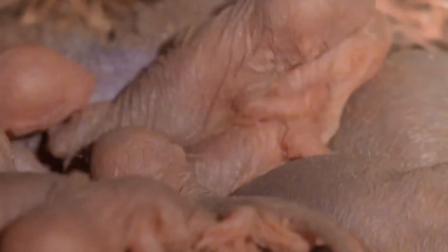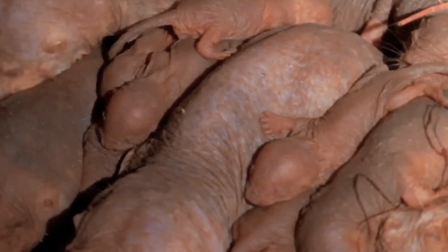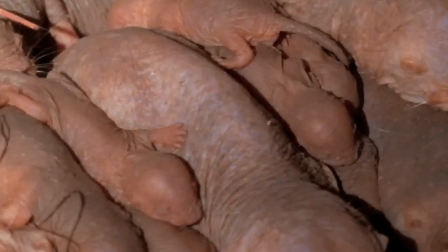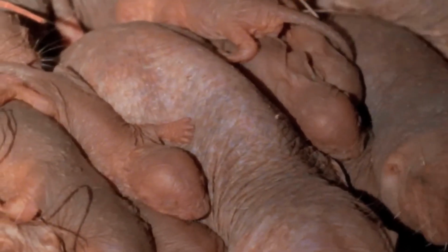Second, they can survive without oxygen for long periods. While oxygen is essential for nearly all life on Earth and most creatures would quickly suffocate without it, naked mole rats have a workaround. When deprived of oxygen, they switch to a plant-like survival mechanism, conserving energy until oxygen returns, at which point they resume normal activity. The fact that a mammal can do this sounds almost mythical.